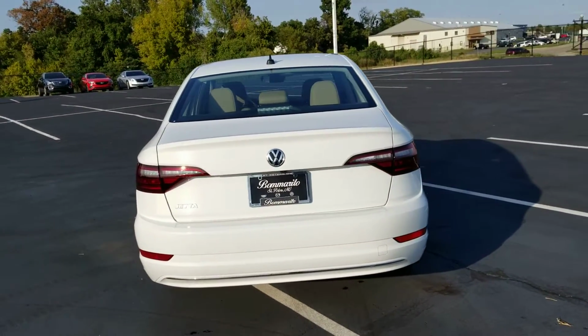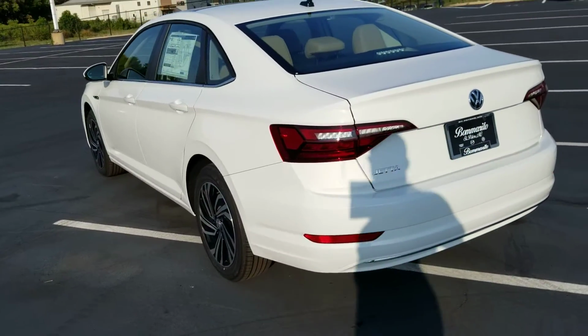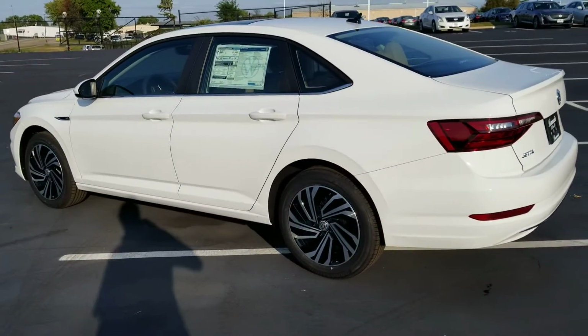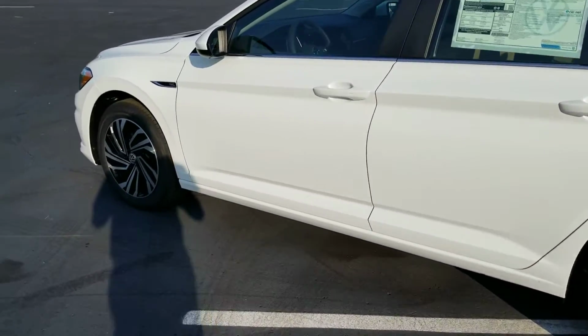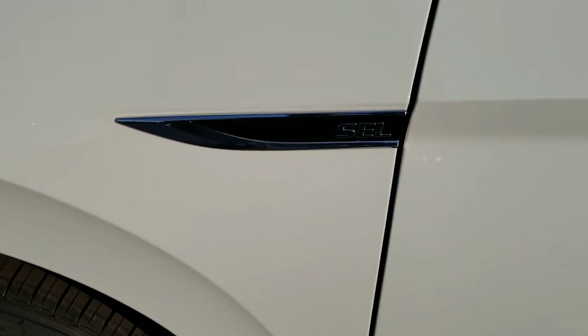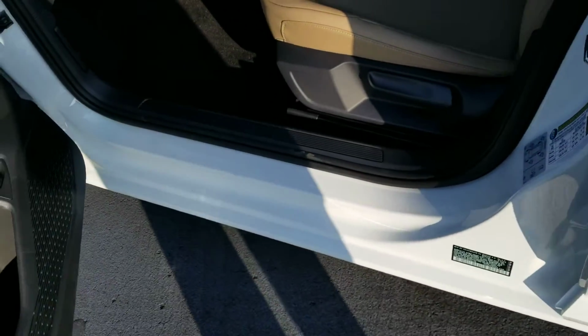LED taillights. Taillights are now red in color instead of the amber color for the 2019. But you keep the panoramic sunroof. You keep the SEL badge on the door here. Also keyless entry on 2 doors. This door here. Let's take a look inside.